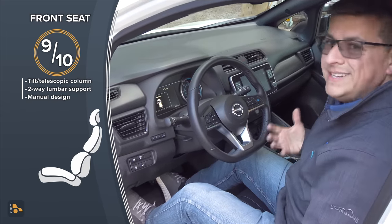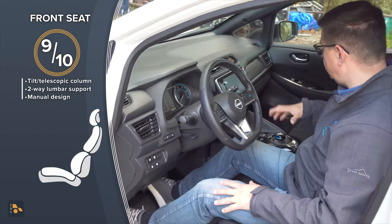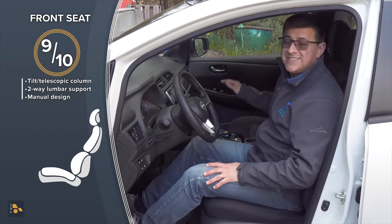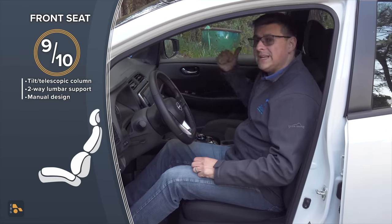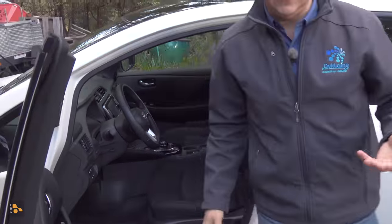The very upright seating position of the Leaf makes it easy to give your passengers in the back a bit of extra room, but you should know that the front passenger seat is still a manual design and the seat bottom cushion does not adjust for tilt or height, so it's a lot less comfortable than the driver's side. But let's just go ahead and hop into the back seat and check that out.